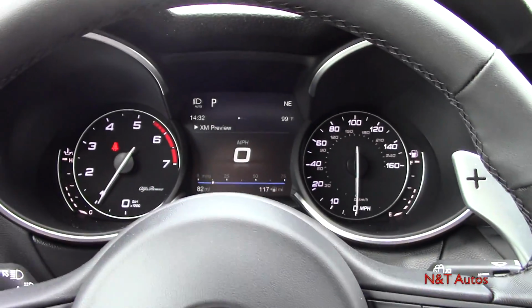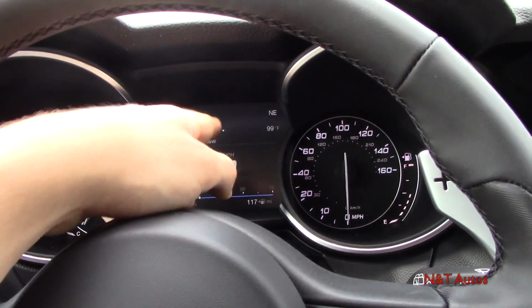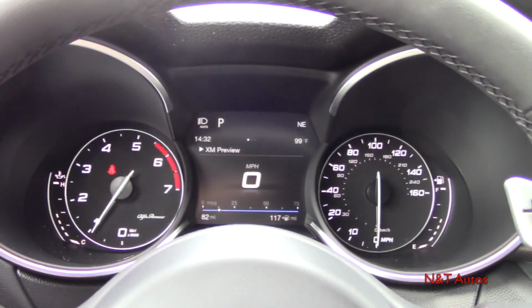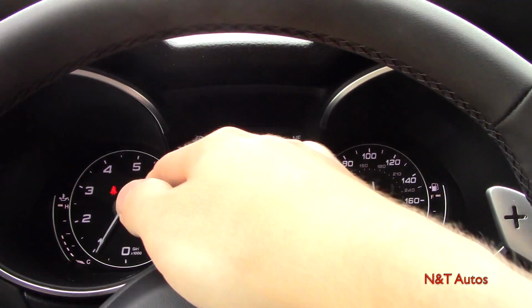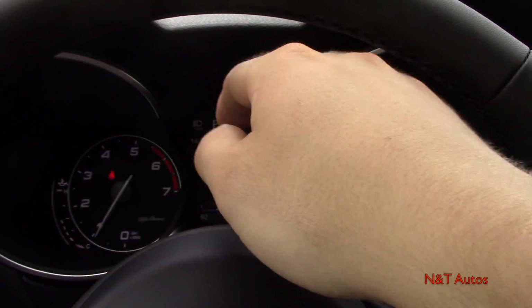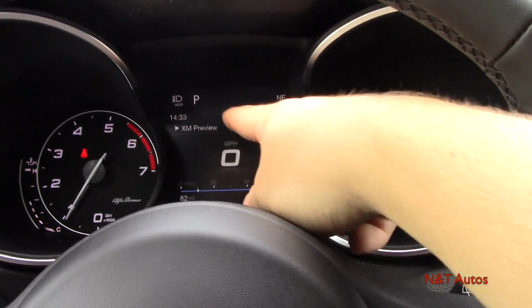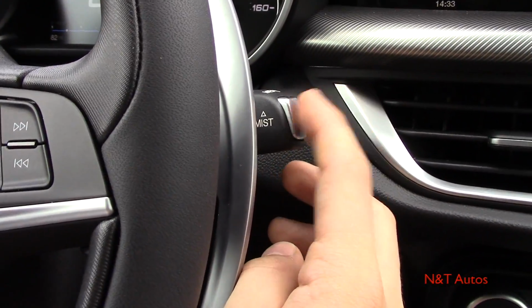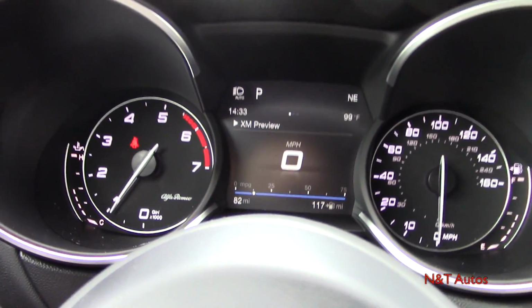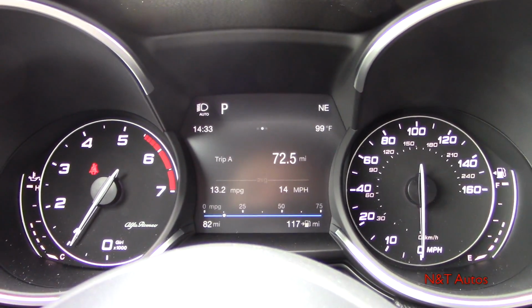So now, taking a look up here at our gauges, a bunch of different stuff that we can go through up here. Really nicely styled. You have the nice flat black with the white lettering. It really pops out nicely. But we do have a bunch of information on the middle screen right here that we can control using the end of the wiper stalk. So pressing that in kind of scrolls through your menus.